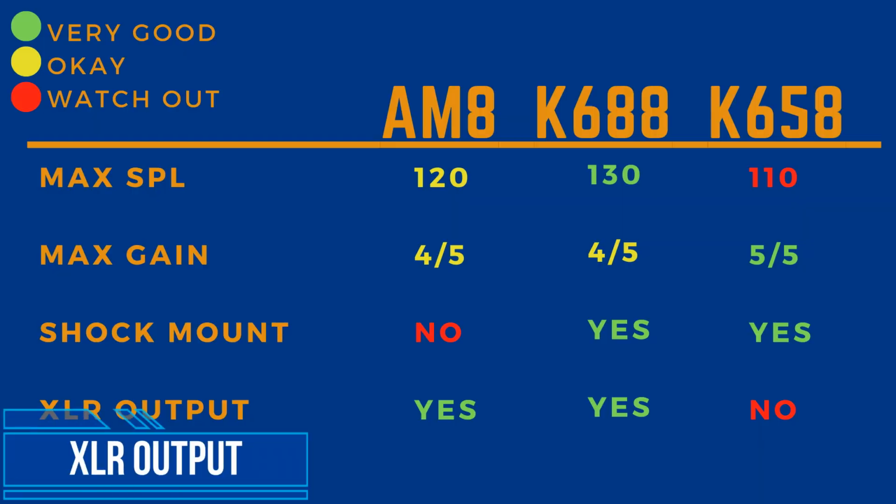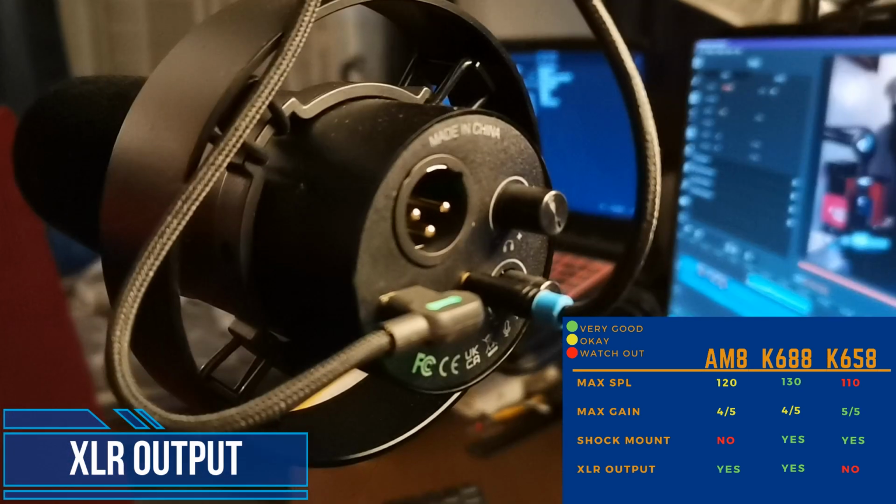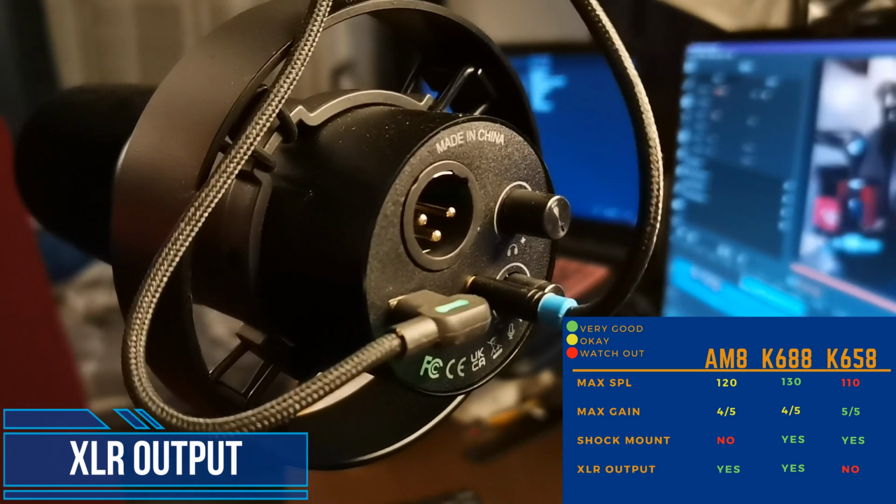So for the last spec, this is just a matter of versatility. I would prefer a microphone with an XLR output. In that way, I could use it with an audio interface, especially with a mixer that has an equalization feature on it. I'm speaking 15 centimeters away from microphone 1, and this is what it sounds like.